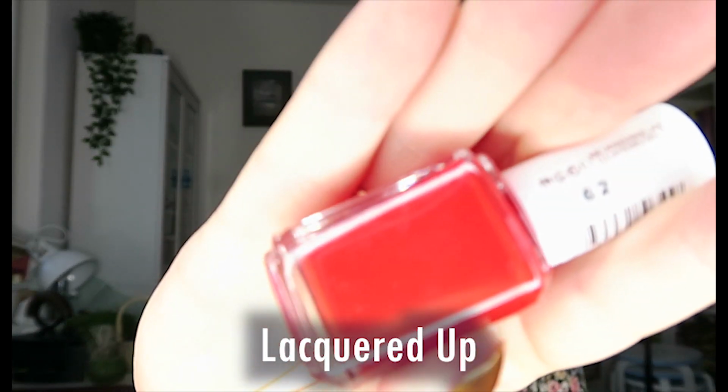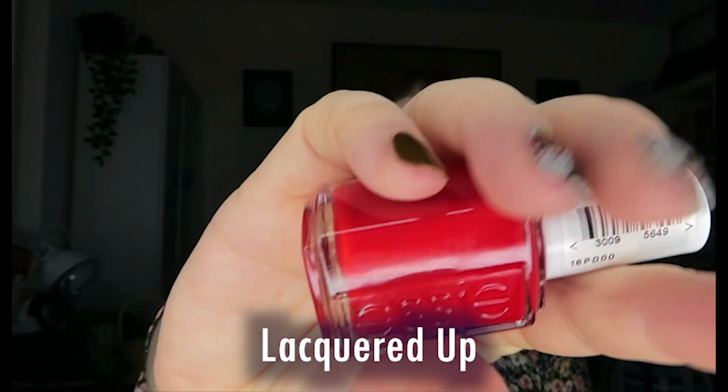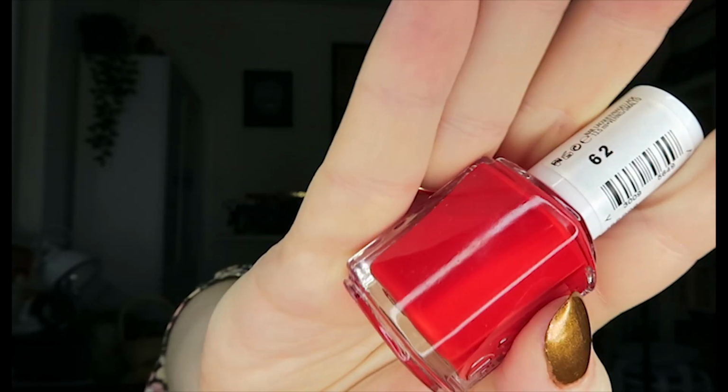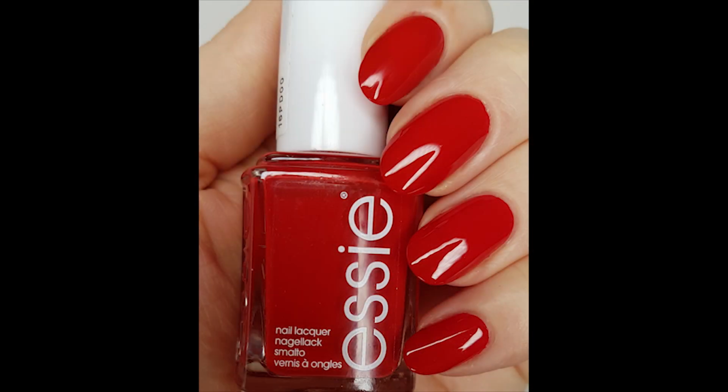Next up from the core collection, I believe this is from the core collection as well. It was in that three collection that I picked up. This is Lacquered Up, and it is a beautiful, almost jelly leaning red. It's not quite a jelly. This is like an old-fashioned varnish to me, like a proper shiny red colour. I absolutely love it. I didn't have a red from Essie, so this is my only proper red. I have corals and deep reds, but not a bright red like this. It's like a proper cherry red.